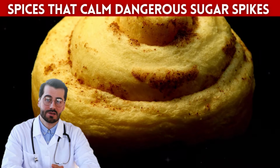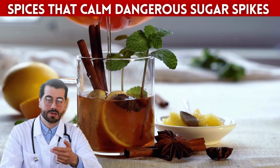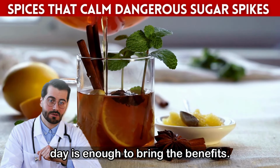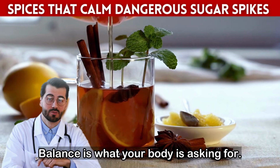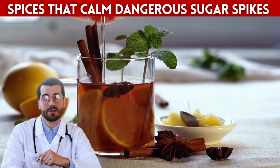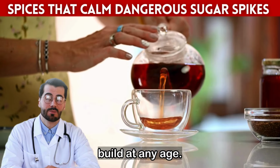But let's not forget, too much cinnamon at once is not helpful. Moderation is key. A sprinkle here and there throughout the day is enough to bring the benefits. Some people think more is better, but that's not true. Balance is what your body is asking for. And learning to listen to your body is one of the most powerful skills you can build at any age.